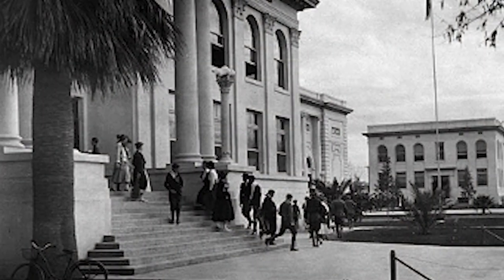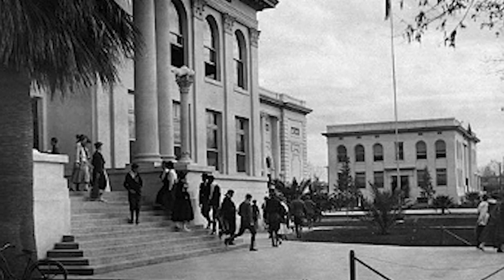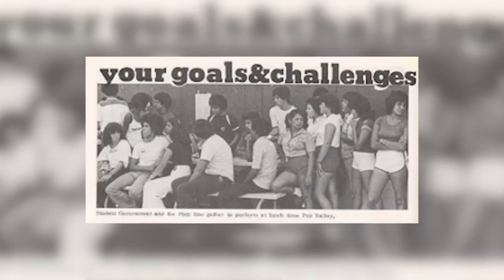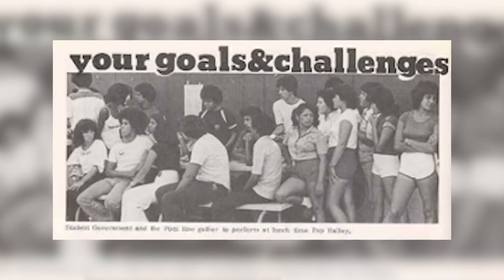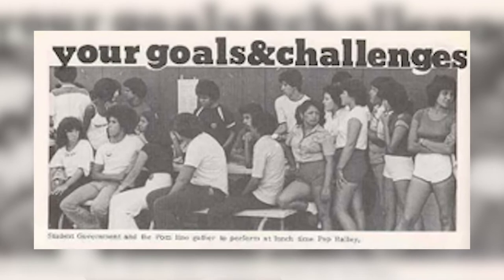Similar to Monroe School, the demographics of Phoenix Union High School shifted after World War II. The student body became predominantly Mexican-American and African-American, and by 1970, there was significant racial conflict. The school suffered from a lack of financial investment, and students were often pushed toward vocational education.